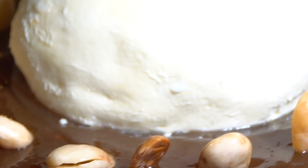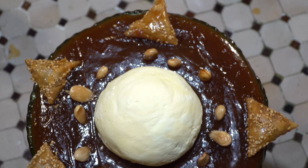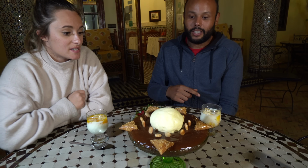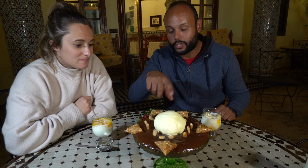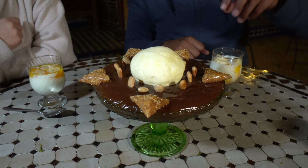So what do we have? This is a very special dessert actually. It's called al-halwa al-filaliya. It's like mashed chebakia, similar to these sweets. Crushed, and they top it with some like traditional butter, like farm butter. Yep. And of course some almonds.